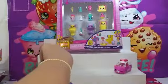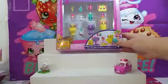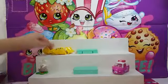So now we're going to open up this pack and we'll be right back after we open it. All right, we got it unpacked. Let's see what we get in this baby money pack.